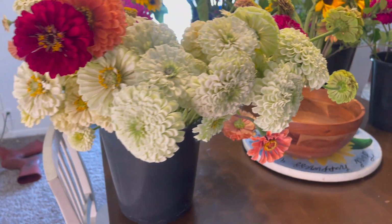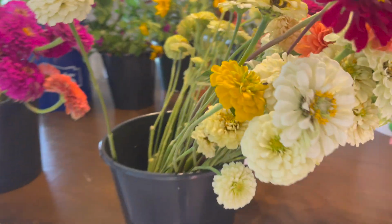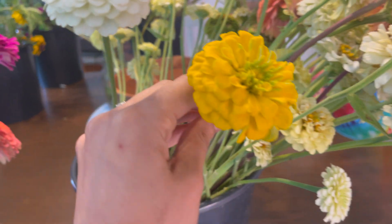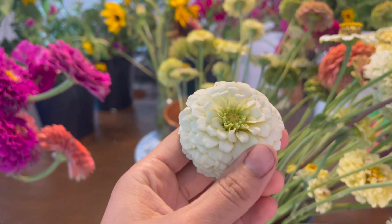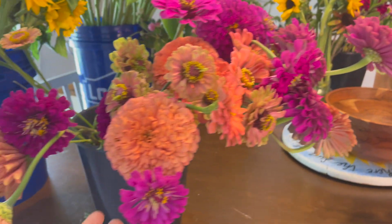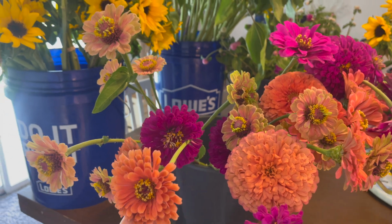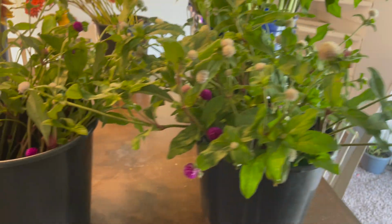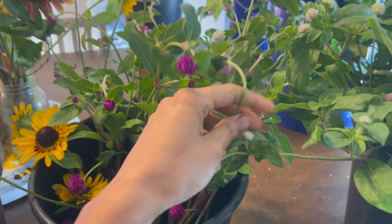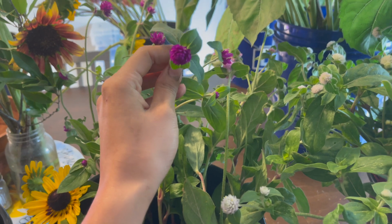I'm glad that I have big white Benary's Giant zinnias that are salvageable, and I had one yellow, which I love. I only had one, and then obviously the white are just so pretty. And the rest of the zinnias were okay to harvest and make bouquets. So I also have gomphrena. It's my first time harvesting gomphrena, and I hope I can use these in bouquets.